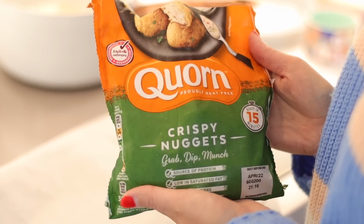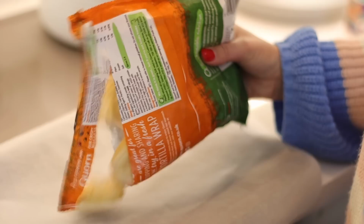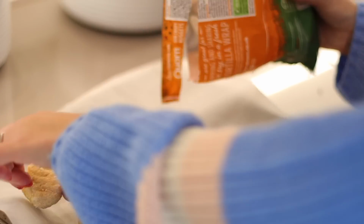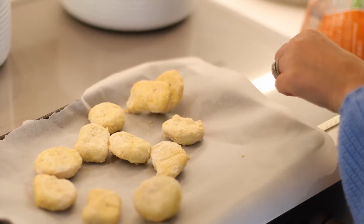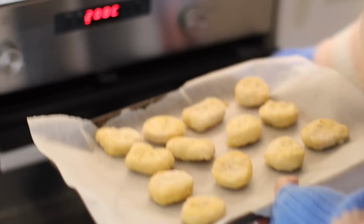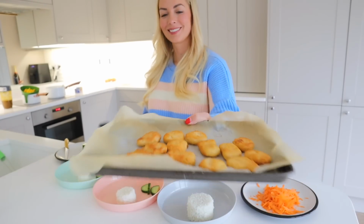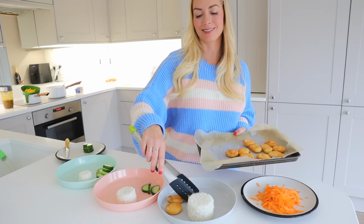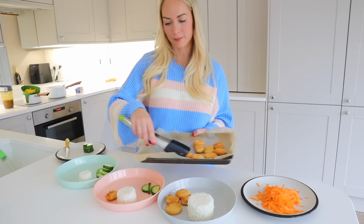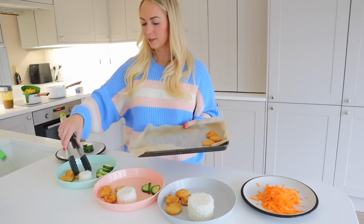And for the Quorn crispy nuggets, I'm going to put them into the oven for 15 minutes on 200. I tend to do 4 nuggets per child, but sometimes Jackson will have 3 and then Fraser will have 5. But as a general rule, I will put 4 into the oven, and then they come out looking like this, all golden and crispy. And I'm going to serve them with rice, and I actually put the rice into a cup to give it that shape so it looks very restaurant style.